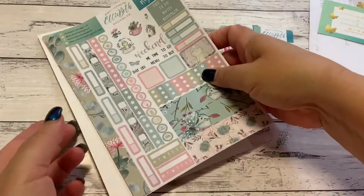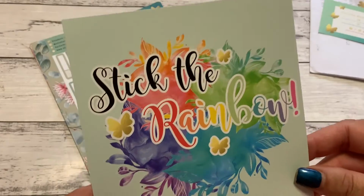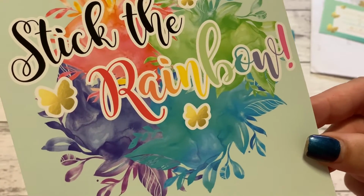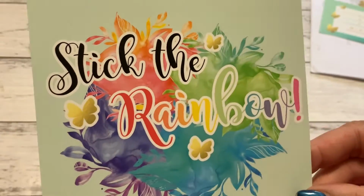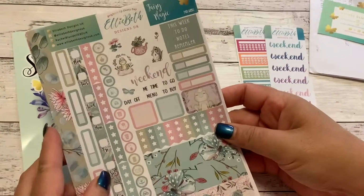And what have we got here? This is the dashboard that we get. Great, so pretty. Look at those colours, so bright and pretty. Okay, now for the exciting bit.